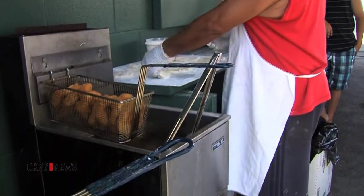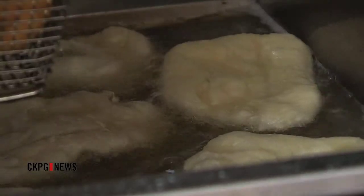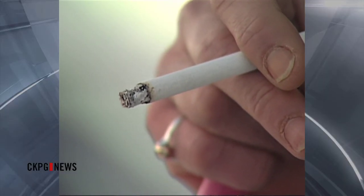But Terry Roberts says it can also come from things as common as cooking oil. Another common culprit is cigarette and marijuana smoke. That tends to be where a significant portion of the literature is focused, on kind of the role of cigarette smoke and the connection with acrolein.